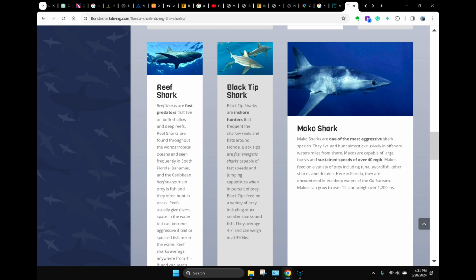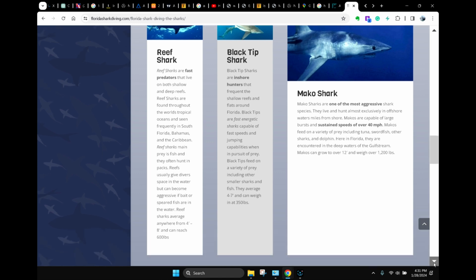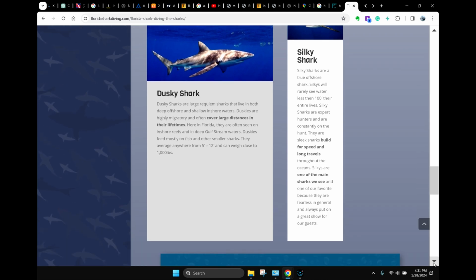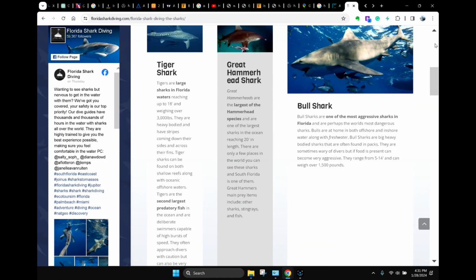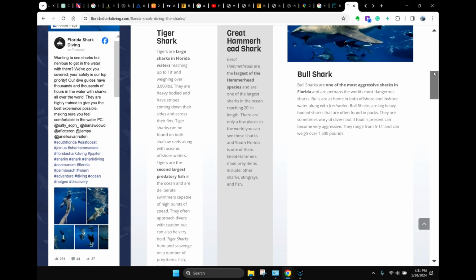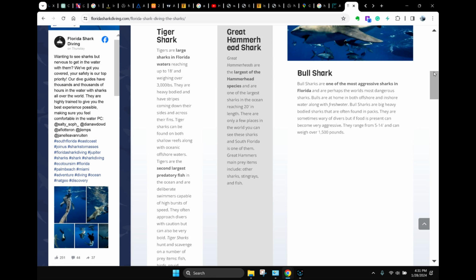Black tips, like I say, you can find them anywhere. There's just quite a variety. Some of these you don't see as much, less prevalent. I think your biggest concern, if you want to call it that, would be tigers and bull sharks. Bull sharks are actually the worst. Bull sharks are one of the world's worst. The trio is tigers, bulls, and great whites. It just depends on who you run into.